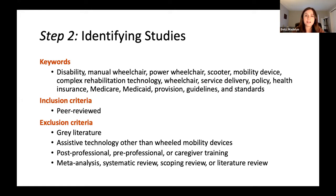We had a rigorous set of inclusion and exclusion criteria. We're prioritizing peer-reviewed sources as opposed to gray literature like magazine articles and conference proceedings. We really loved reading through those and found them valuable, but decided to focus our attention on these peer-reviewed sources. And in the event that we came upon a systematic review or a literature review, we went through and did a hand search of the references to find the primary sources.